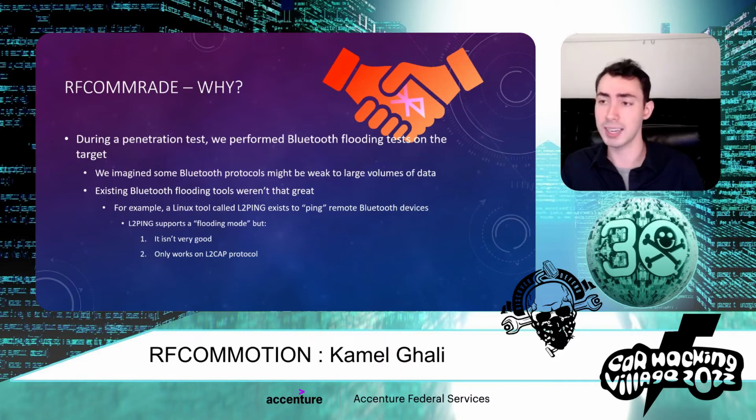Some older tools like L2ping, for example, which is usually installed with BlueZ by default, only work with the L2CAP layer, and they don't provide a lot of flexibility on the content of the data that you send. It'll send pings and you can enable it to flood the remote target device with data, but you can't exactly control the contents of the payload. You really can't do much about that.